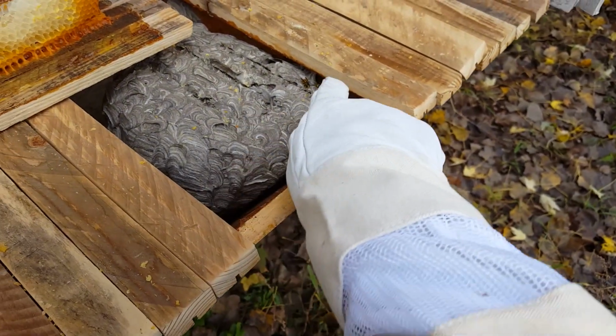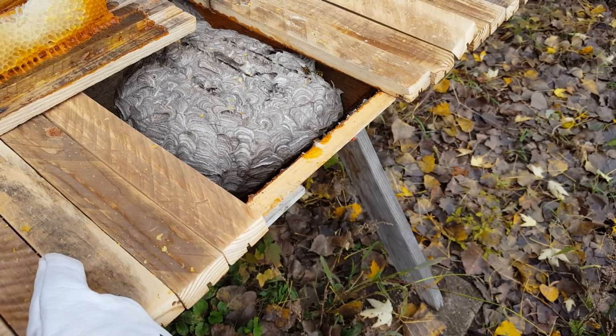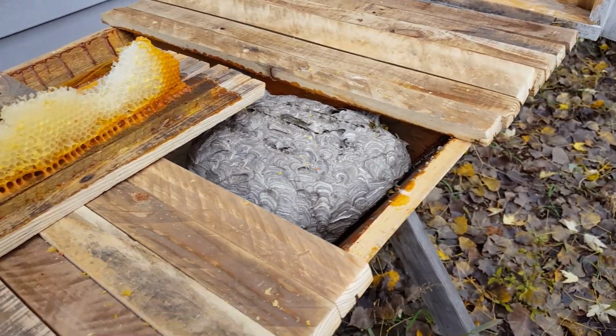I think it's all attached to that end board. I'll pull that whole board out and we'll just, you know, take it out in the winter and dump it somewhere, burn it or get rid of it. So what a mess.